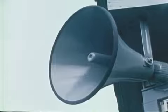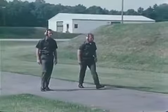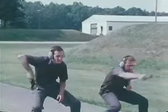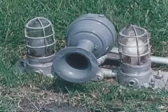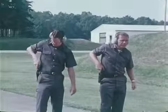Okay, gentlemen, on the line, start walk. Okay, man on the left, 2 seconds flat. On the line, start walk. Man on the right this time, 1.25.